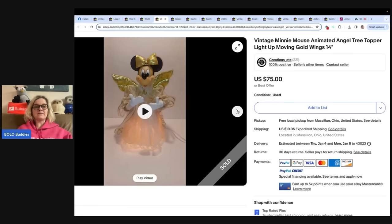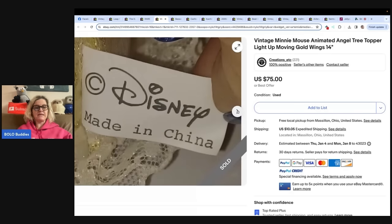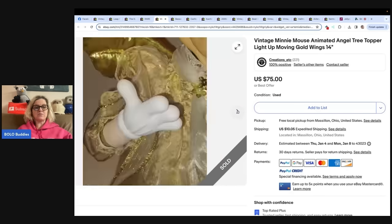So it is a light up Minnie Mouse Disney, made in China. That's what it looks like.